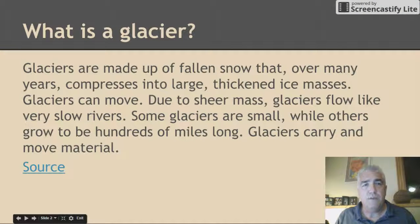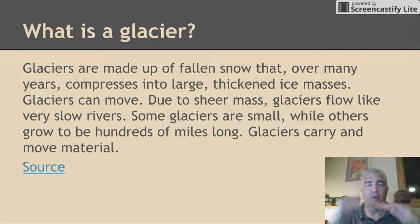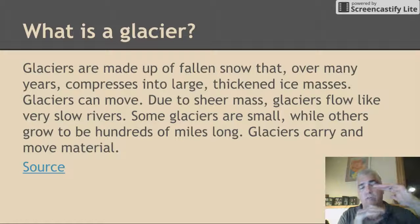Now, what is a glacier? Glaciers are made up of fallen snow that over many years compress into large thickened ice masses. This takes many years. We're talking thousands. So what's happening is snowfalls accumulate. They don't melt. They keep adding up and adding up. Pretty soon that snow that's on the bottom changes into ice.